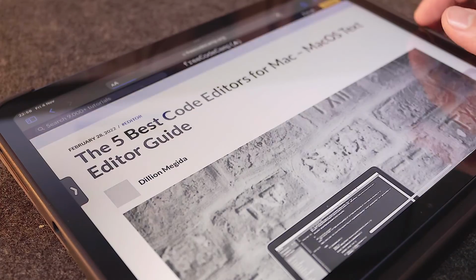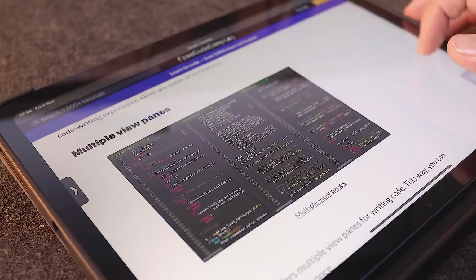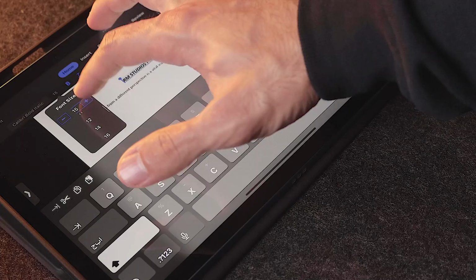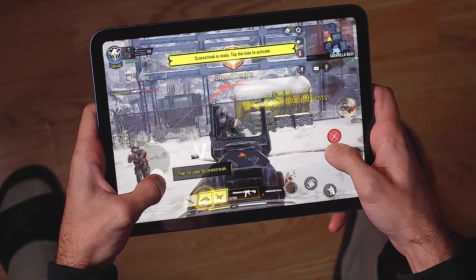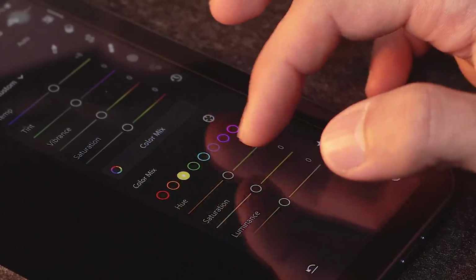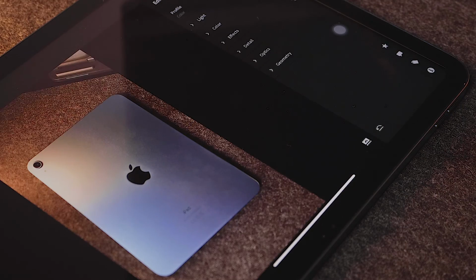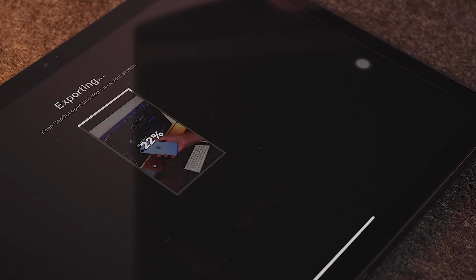When using the iPad, it was able to handle everyday tasks when working on Safari, Word, Excel, Gmail and Notion. The tasks ran as smoothly as possible. I even tried playing Call of Duty at the highest settings, and as you can see, it's a very smooth experience. On the content creation side of things, I tried editing raw photos in Lightroom and they were exported very easily. Editing and exporting 4K videos on CapCut also went very smoothly.